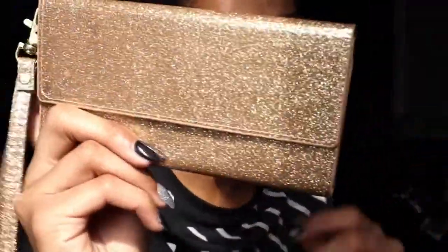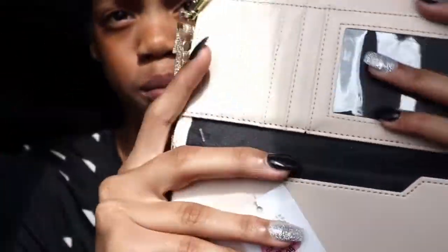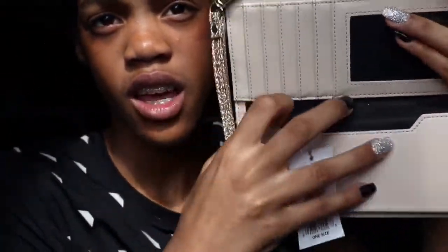I got from Sephora, because I just went to Sephora to get some. And this is from JCPenney's. This is just my clutch or wristlet, and I can put my ID and stuff and my phone in it. And this is from JCPenney's, like I just said, and it was really cheap, so this is a good deal.